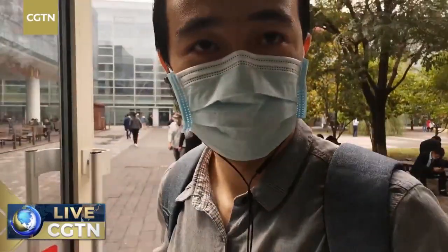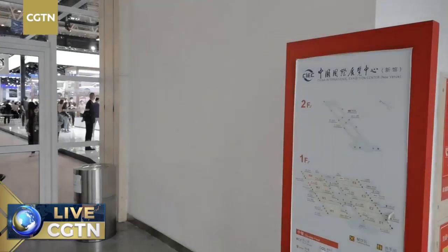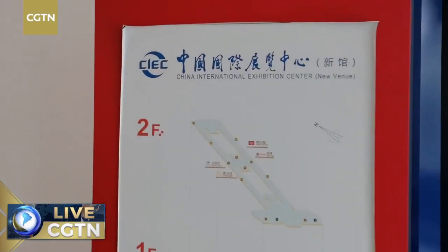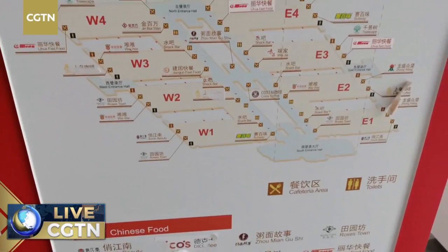And you can see now we're traveling from the east side of the venue to the west side, because this is the west part of this show. So I will try to show you a map of this. You can see this is the venue. So basically, this is everything.